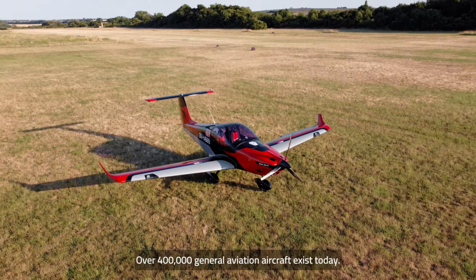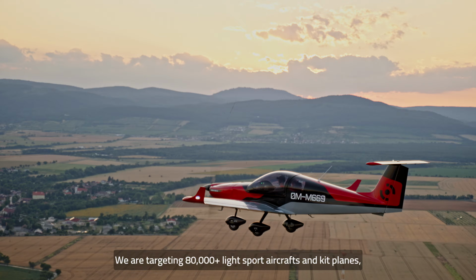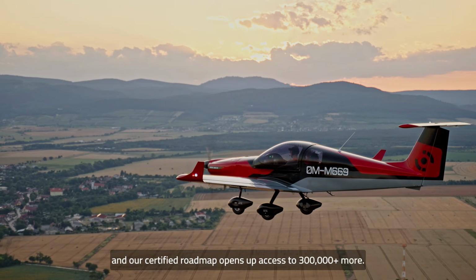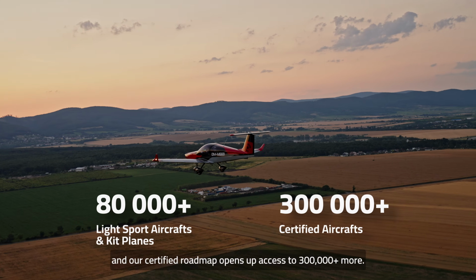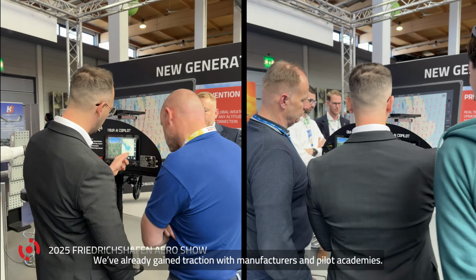Over 400,000 general aviation aircraft exist today. We are targeting 80,000 plus light sport aircraft and kit planes, and our certified roadmap opens up access to 300,000 plus more. We've already gained traction with manufacturers and pilot academies.